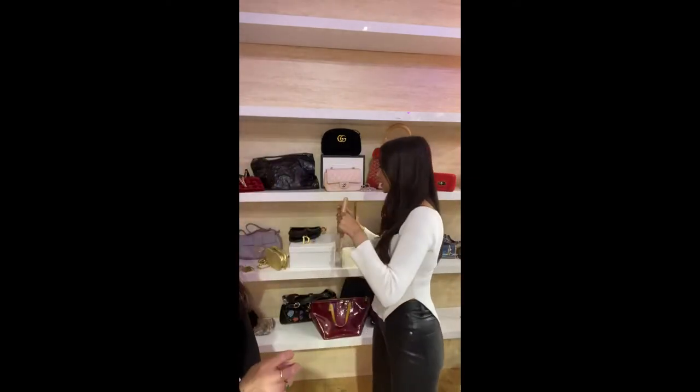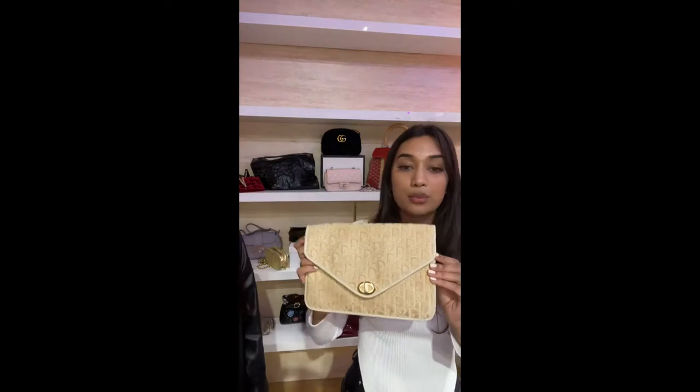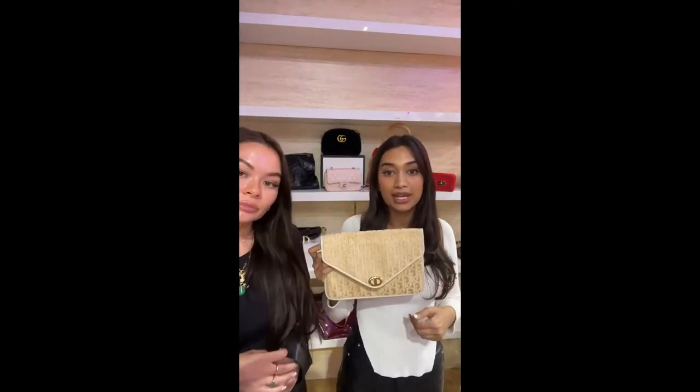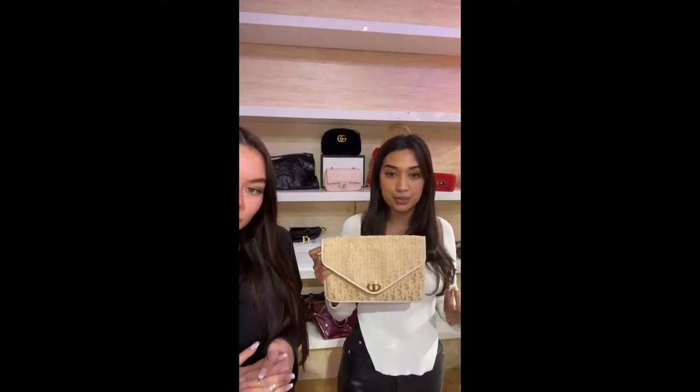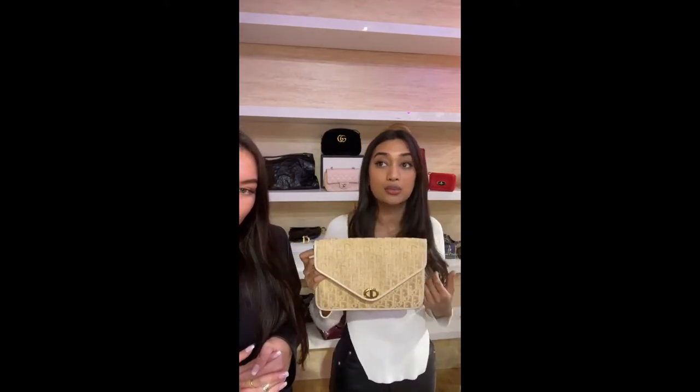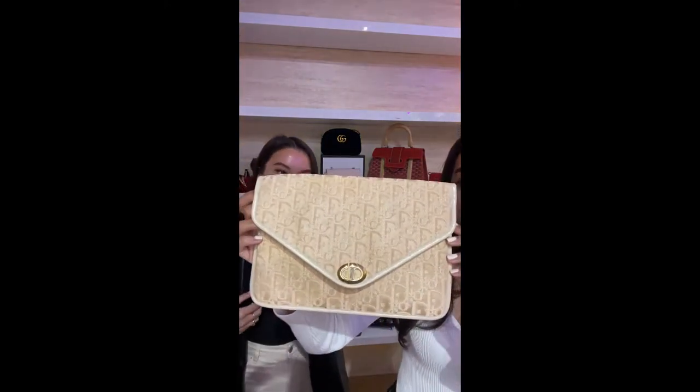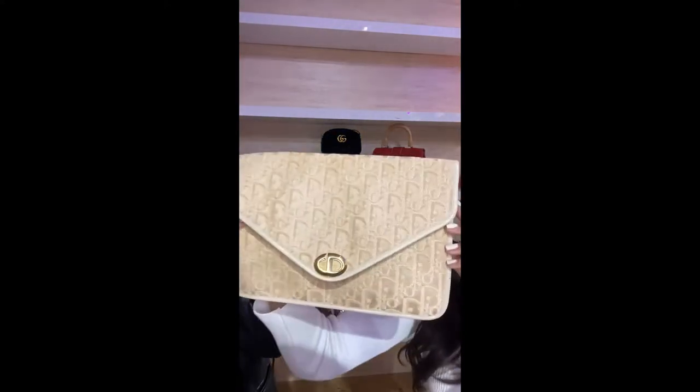So guys, back to this beautiful Dior clutch. We've seen it in the normal oblique print, which is the blue. But this is a vintage piece and it's super, super rare to have it in this colour. We've probably had it in twice before in this colour, but they're so hard to get a hold of. This cream is absolutely beautiful.